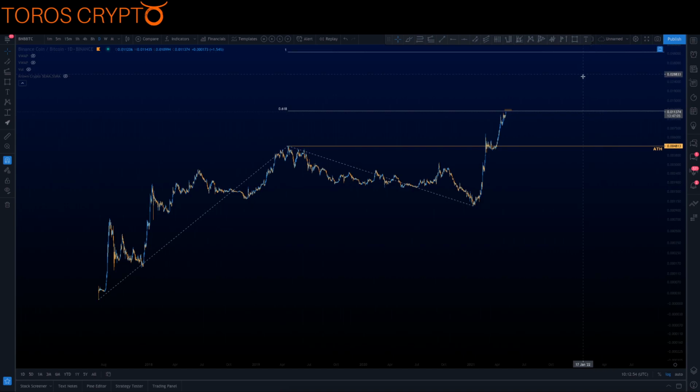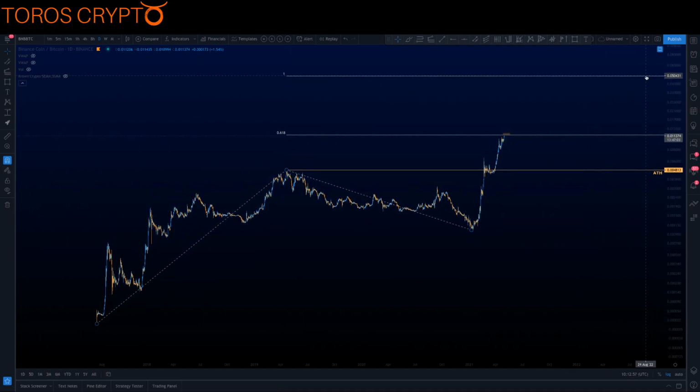Our 1-to-1, just out of interest, is coming in at 0.05 Bitcoin. So you never know. One day we could still be seeing a massive move up there from BNB, which would be kind of crazy, but that is our 1-to-1 extension that we have going on here, and it's not like, yeah, 3x from here with the market being how it is. You have to have these areas in mind, but for now, this is massive resistance coming up.